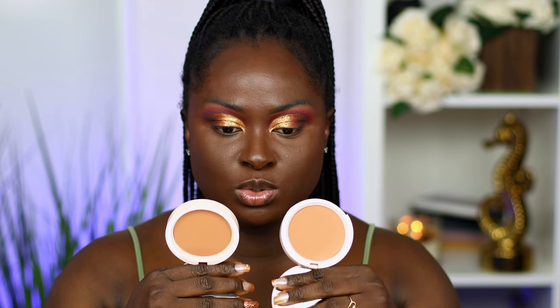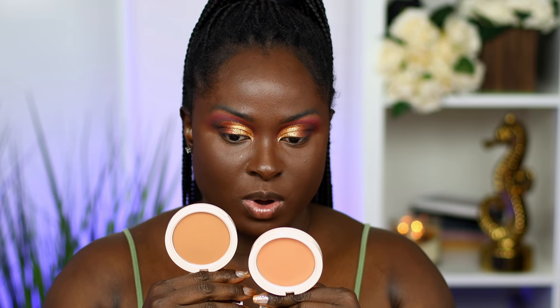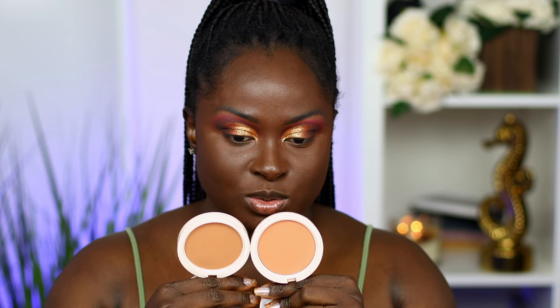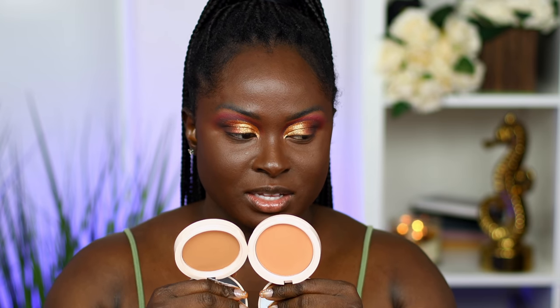We have these pressed powders. I'm very sure you can use pressed powders as your setting powder. But the way these pressed powders are set up, one is just brighter than the other one. And I thought the deep two was supposed to be the deeper one. So this is deep two and this is deep one. There's a slight difference between the two. I feel like this is warmer and this is cooler. But if you're looking at it on camera, you can't really tell the difference between the two.